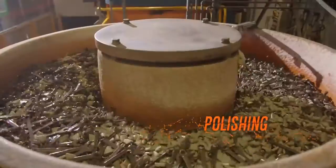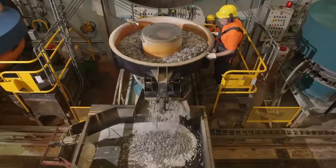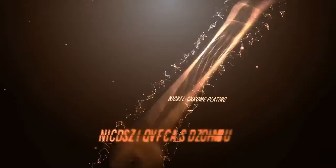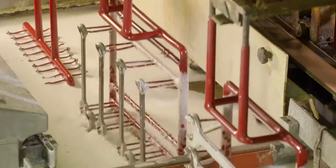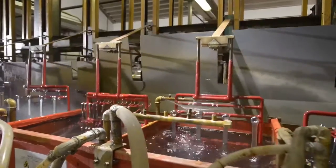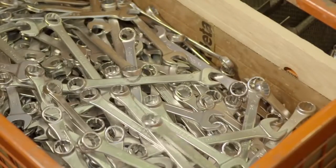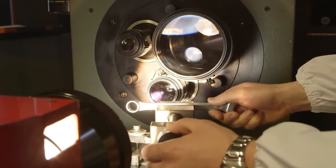In large vibrators, the combined action of chemical additives and small ceramic stones perfectly polish all surfaces of the tools, which are magnetically separated from the stones. Now the wrenches are ready for the finishing phase. During galvanic treatment with an electrolytic process, a thin layer of material is deposited to add qualities to the wrench that are lacking in the steel. In particular, nickel and chrome improve aesthetics and render the tool resistant to corrosion, atmospheric agents, and aggressive substances with which the tool will enter into contact during its long life. A thorough visual control shows any aesthetic imperfections.